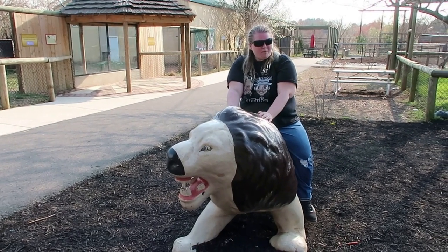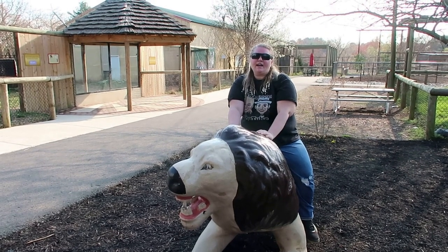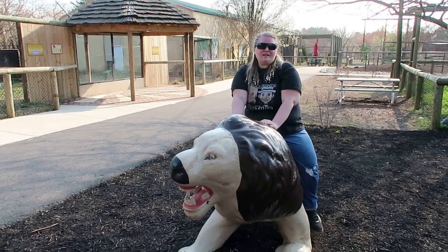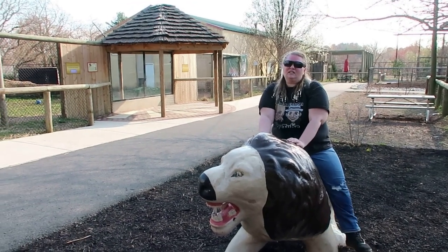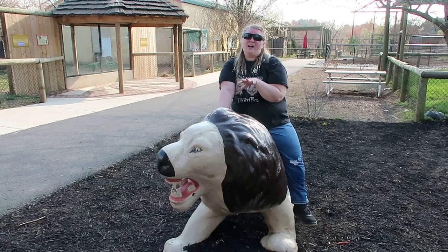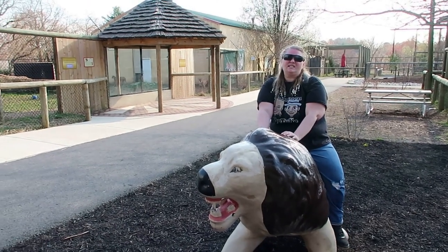So we'll probably be back. If you guys are in the Reston area, definitely check it out. It's a cool place to spend a day. And it's very close to Tyson's Corner. That's a big area. And I would say definitely give yourself plenty of time. We only had about 2 hours here, which is definitely not enough.